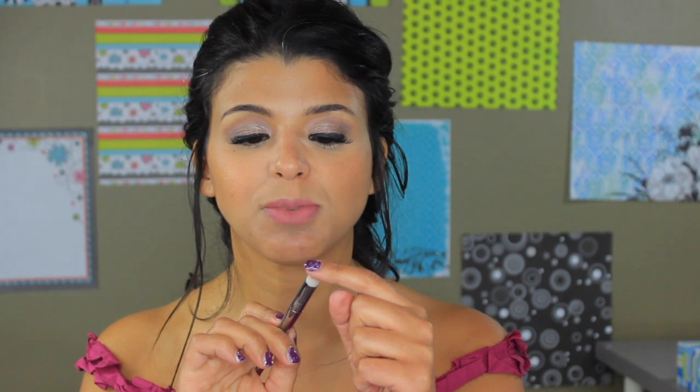So the color is not gonna go on top of the crease unless you want it to go, or it's not gonna go underneath unless you want it to go. So make sure you just put the product in the tip or the center of the brush so you can have that more detailed effect on your eyeshadows. Today I have all cream eyeshadows, and I really love how this brush blended everything perfectly to the point that it doesn't look like cream eyeshadows.